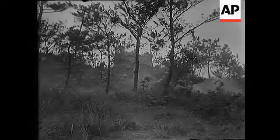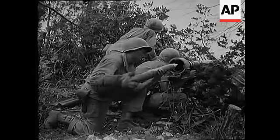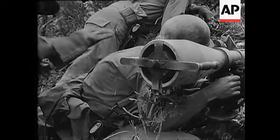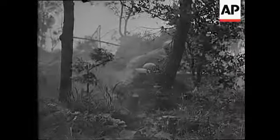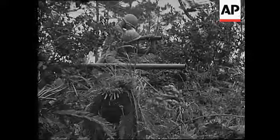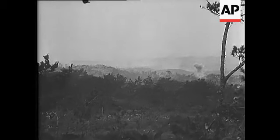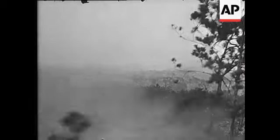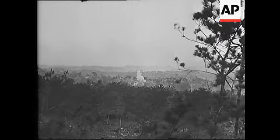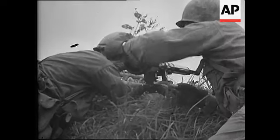Combat testing the T-21, a 75mm recoilless rifle. Approximately 200 rounds are fired as the weapon is tried out for Pacific warfare. The rifle uses an HE AT-38 shell. Targets are caves at 800 to 900 yards range. The 57mm recoilless rifle, also in action for the first time in the Pacific Theater.